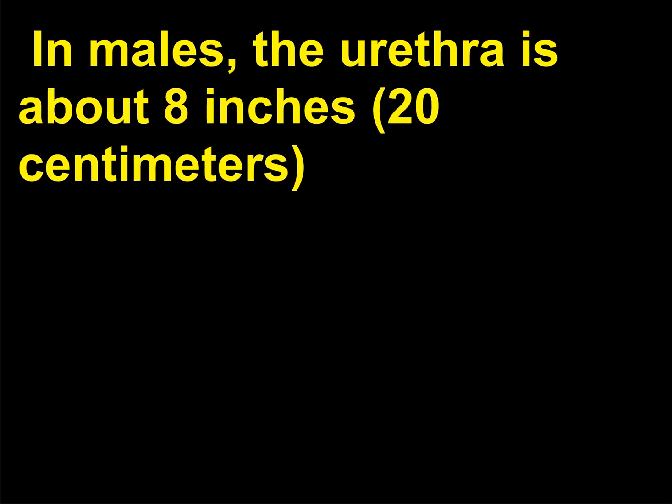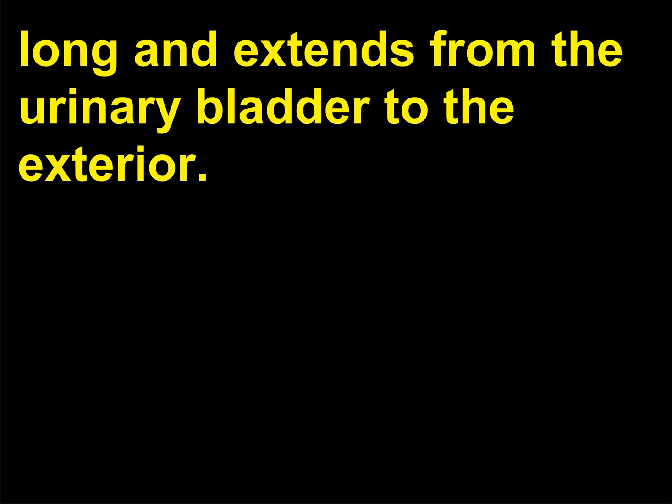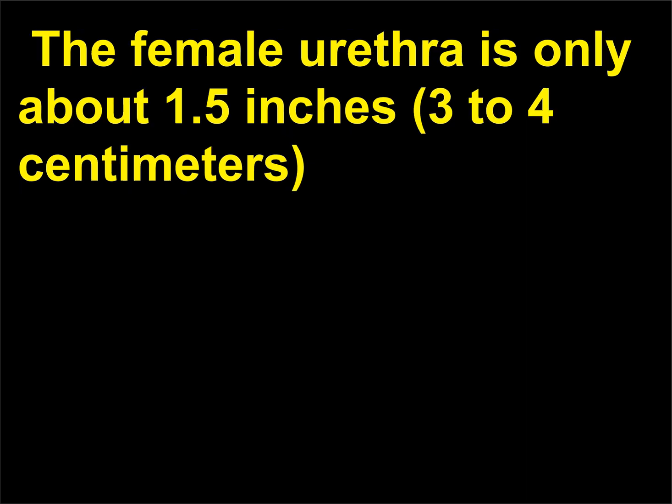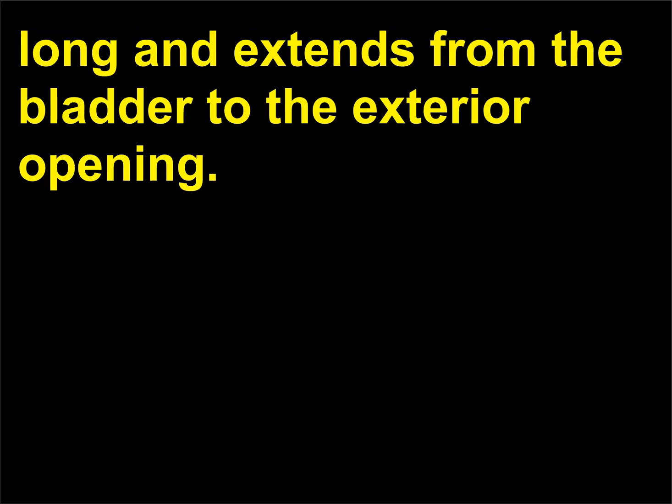In males, the urethra is about 8 inches, 20 centimeters long and extends from the urinary bladder to the exterior. It has the dual function of transporting semen as well as urine out of the body. The female urethra is only about 1.5 inches, 3 to 4 centimeters long and extends from the bladder to the exterior opening.